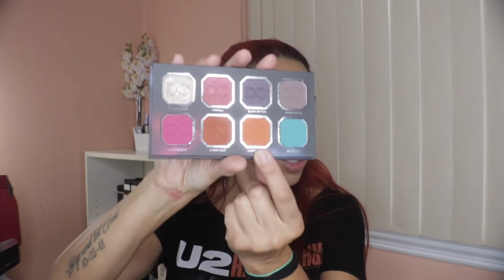I think I'm gonna start with this color here, this orange, and we're gonna just kind of put that all over the crease. Let me zoom you in a little bit for this. Oops. Is that better? Is that a little better? Okay.